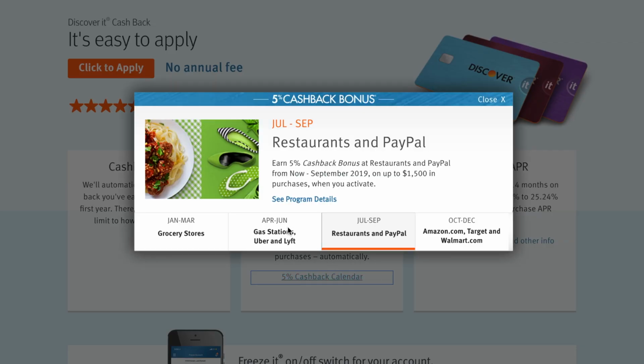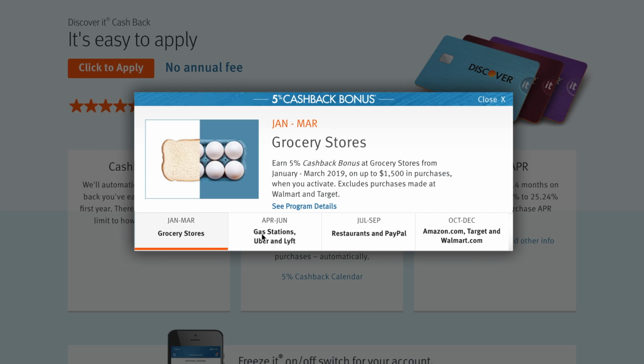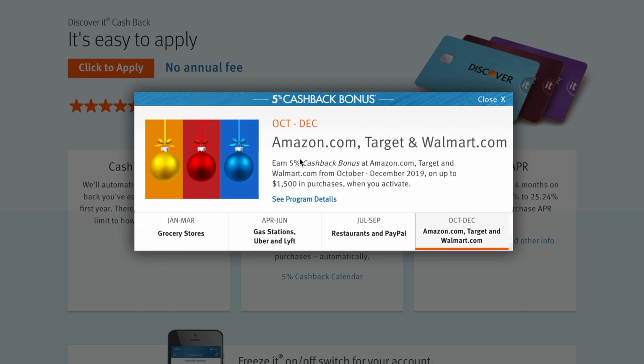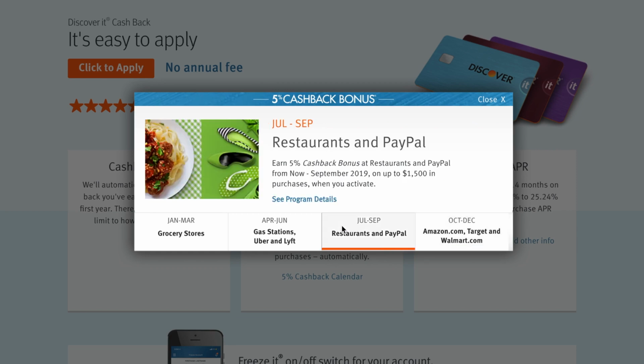And then there are other credit cards that come to mind, like the Discover card. They have calendar days, and during these days you'll get 5% back. So whatever purchase qualifies, you're getting 5% back, then 2 or 3%, plus 1% cash back on all other purchases on regular days.